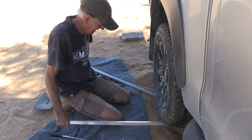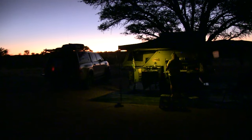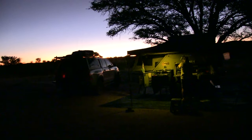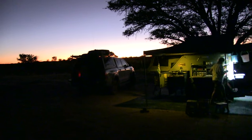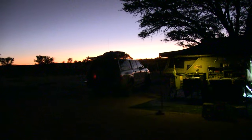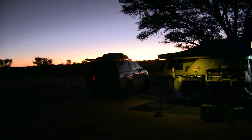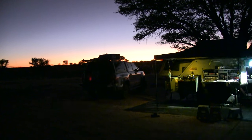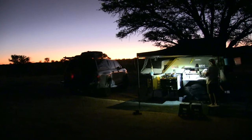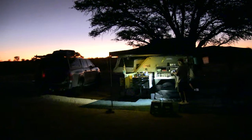This is our campsite at Rupert's. We arrived today. It was a bit of a hiccup because we had a slow puncture. Luckily, I found it on the inside of the tyre after a bit of a mission trying to put soap all over both sides. You can hear the barking geckos in the background.